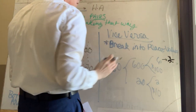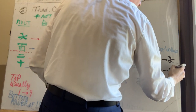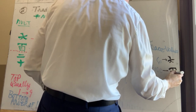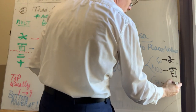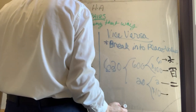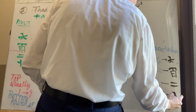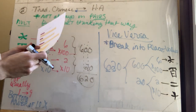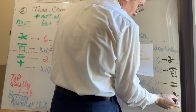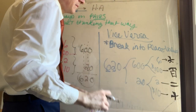Better if I had a brush, I'm sure. Right. 100. And then 2. And then 10. Something like that. It could be a little bit better. No, it could be a lot better actually, but something like that. Okay.